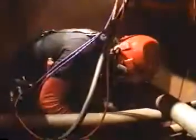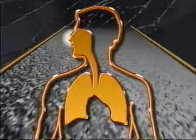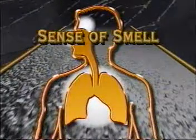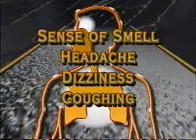The following general guidelines may help you. However, don't rely on them to determine if you've been exposed. Just keep in mind what can happen to you at these different levels. Up to 100 parts per million, you'll smell rotten eggs, your eyes will burn, and your respiratory tract will be irritated. Eventually, you'll lose your sense of smell, experience headache, dizziness, and coughing.